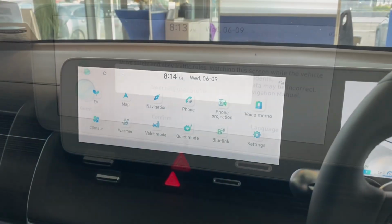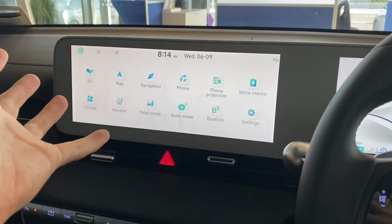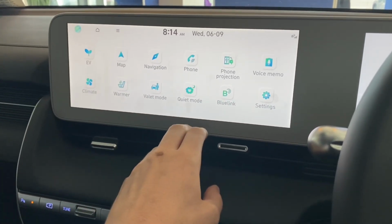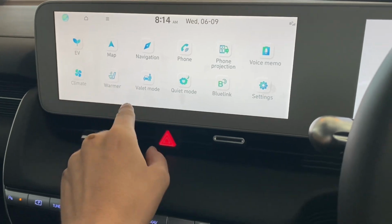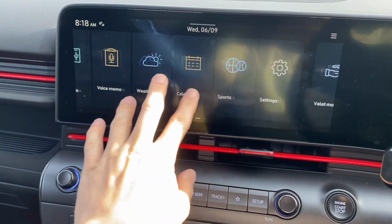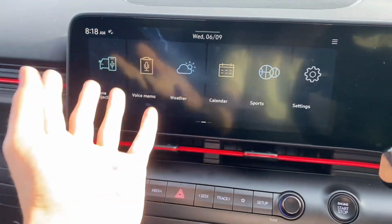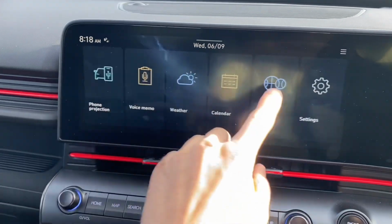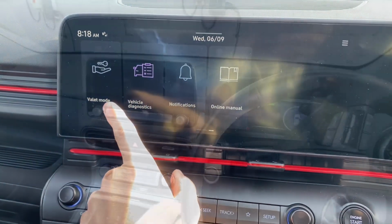If you have the Santa Fe or the Tucson, a lot of models, even the Kona, Ioniq 5, that's how your screen's going to look in most cases. So valet mode is going to be here. However, if you have the newer version of the 10.25 inch screen, so in this case I'm sitting in a Kona, valet mode is down at the end of the menus over there.